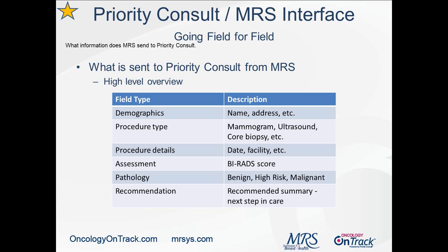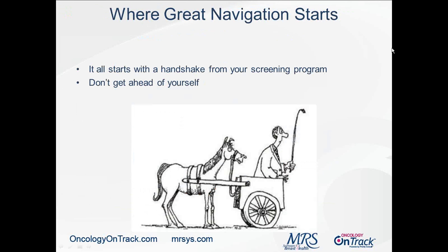With the data transfer, let's look at exactly what comes over from the MRS application to Priority Consult. This table summarizes top-level detail, what we do have coming over. Obviously, demographics, who the patient is, where they live, the procedure type that's being done, whether it's imaging or a core biopsy, detail on that procedure, where it was done, which one of your facilities, when it was done. If it's imaging, what's the overall assessment or BI-RADS score? Pathology from biopsies, whether benign, high risk, or malignant. And of course, the recommendation and next step from that procedure. All extremely valuable information for that patient navigator. And how does that information get to you?